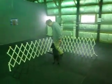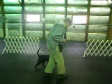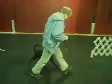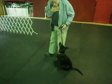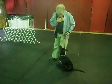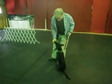Good. Back. Good. Back? I want to get the rear legs moved up. Yep. Good. Yes, Stella. Good. Fancy about turns. Sit. Sit, sit. Watch. Good. Good is an extender. Yes is like a clicker. That means she's going to get the food.